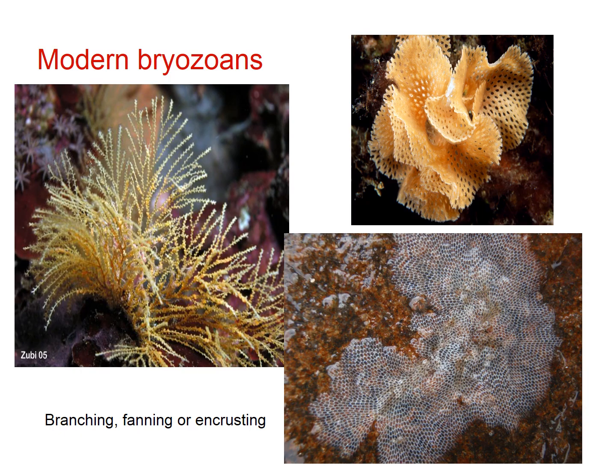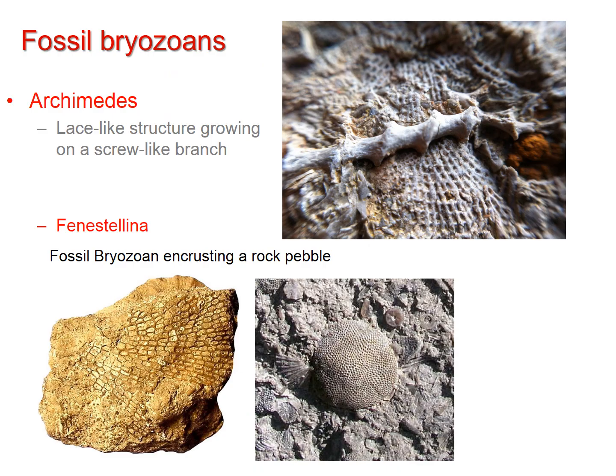These are some examples of modern bryozoans. There is quite a diversity of forms, but they all match very well, as we said, that kind of a lace-like appearance. The most famous bryozoans in the fossil record of the Paleozoic are Archimedes and Fenestellina. Though different looking, you can see that each of these photos show that net-like typical telltale appearance of the bryozoans.